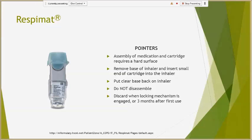So assembly of the medication and the cartridge requires a hard surface. This is one for which, if you have the sample available to assemble and load, it might be very helpful to get your hands on it and give it a whirl. The clear base has to be slid off the bottom, so there's a little safety mechanism that is slid downwards to allow you to pull the plastic base off. The medication cartridge needs to be inserted with the small end into the inhaler, and you really have to put that on a hard surface and lean on it pretty hard to snap it together.